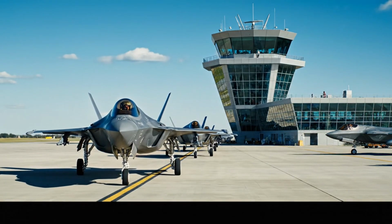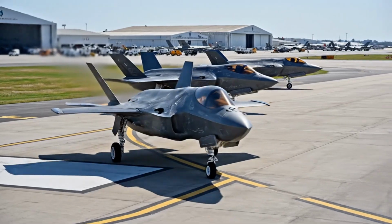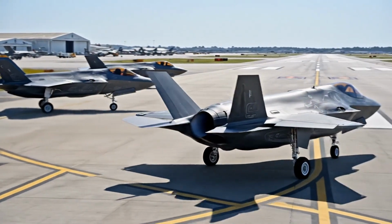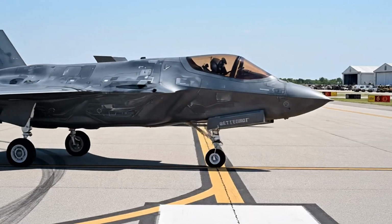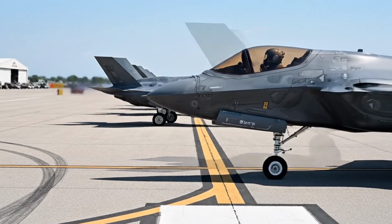The collective display confirms full operational readiness. The impressive coordination involved in moving so many advanced jets at once is truly remarkable. The F-35A squadron. A continuous and organized effort is required to bring the aircraft sequentially to the takeoff point.